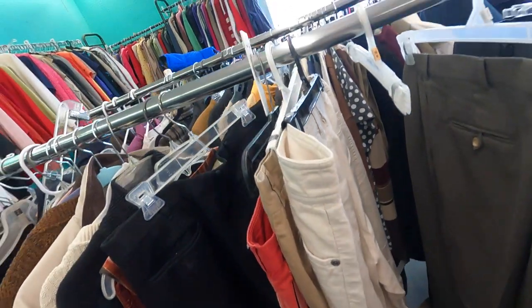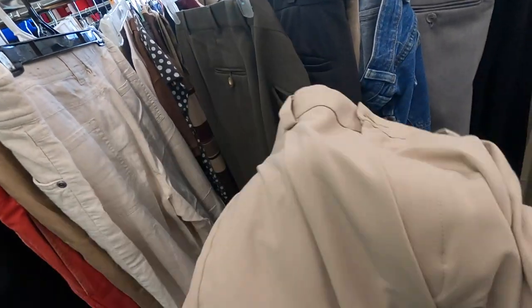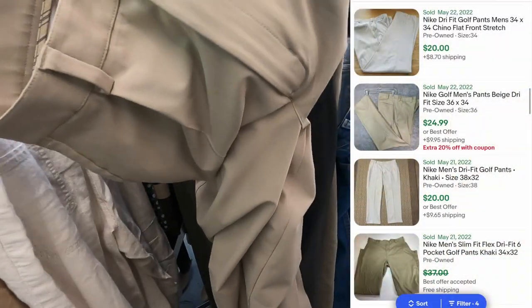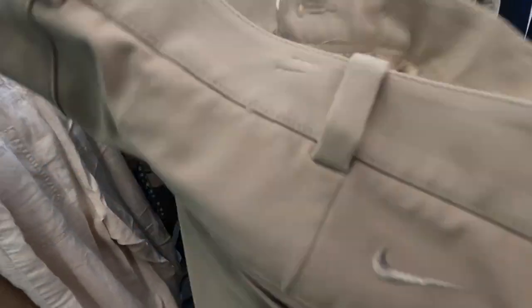Let's look at the tag, and yep, 12% spandex. I knew it. So I'm actually going to look up if they are worth more. Normally they are, because it gives that nice stretch and comfortability. But these are definitely a pickup unless I find more stains on them. So yeah, Nike Golf, be on the lookout for it.